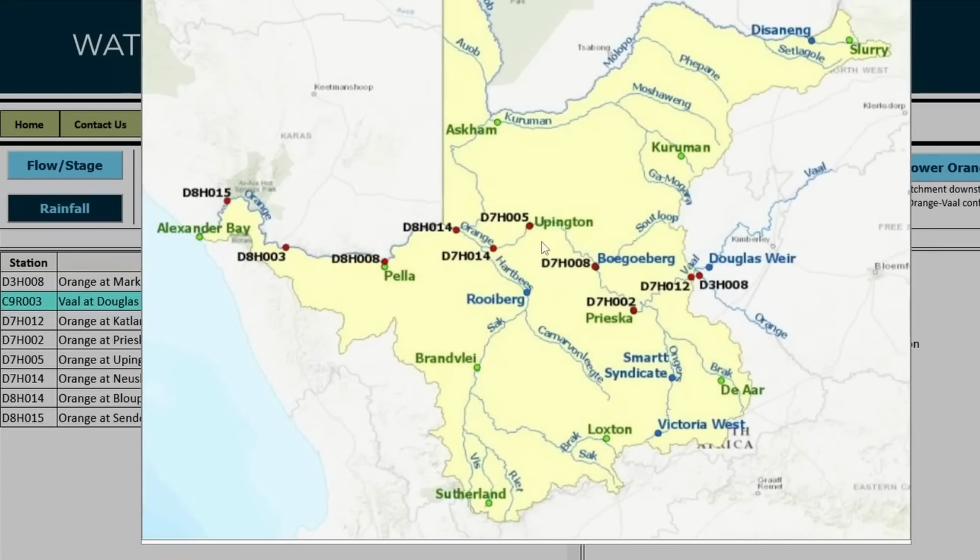Sorry, I'm stumbling over my words at the moment. I have to think as I look at this to make sure I'm not hyping anything up. So the Vaal contributing 2,800, sorry, the Vaal 2,400, and the Orange 1,400. Let's just add that up again. Yes, that's 3,800 cubic.